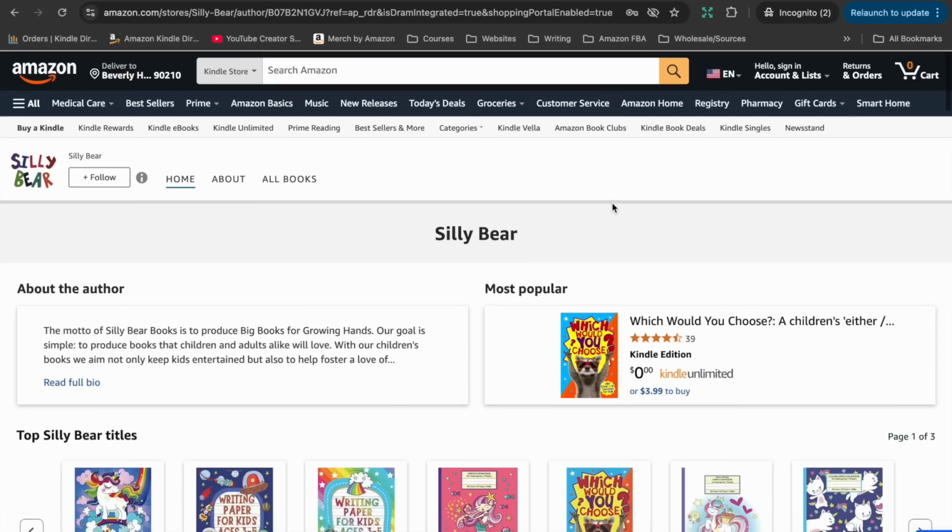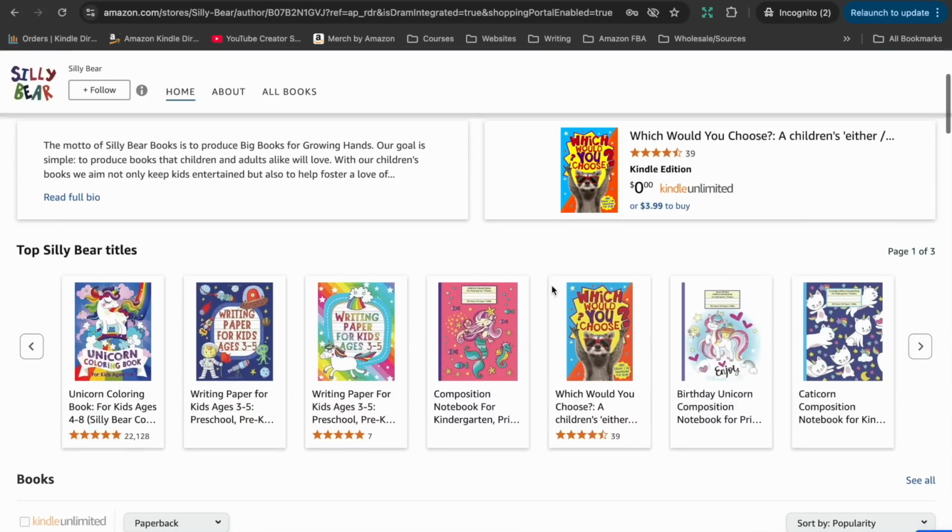But today, instead of looking at the best-selling, the top-selling, the ones that are making hundreds of thousands of dollars every month, we're going to be looking at one that is maybe a little bit more comparable. Looking at the best-selling big brands in coloring can be a little bit intimidating sometimes. So hopefully this one might be a little bit more relatable and maybe a little bit more realistic for what the majority of people could possibly make when publishing coloring books, and maybe a more achievable kind of self-publisher to look at. The publisher that we are looking at is Silly Bear.